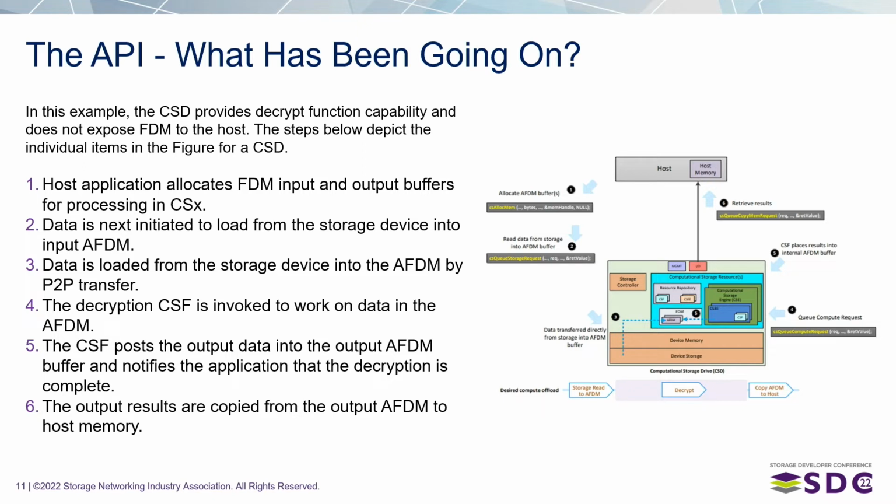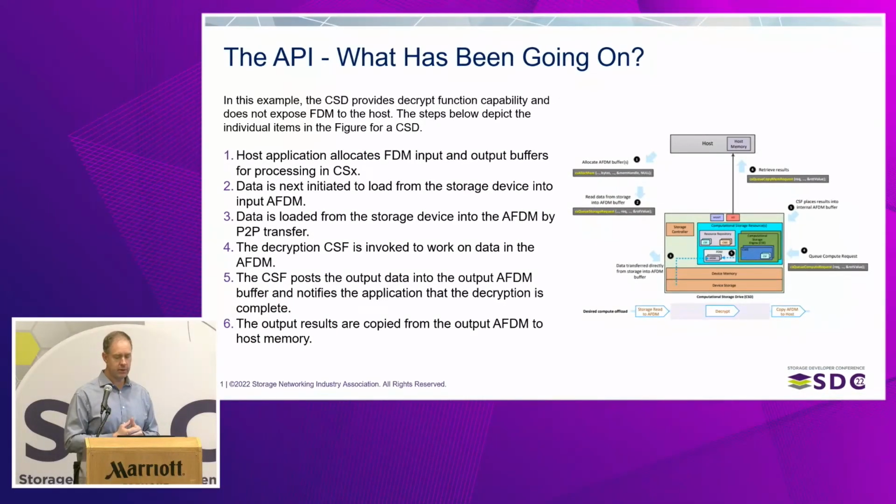And so the CS-alloc mem, that's one of the functions, and of course it's got a number of parameters to specify where and size and all that for allocating that FDM. Then once we have allocated some FDM, the host sends a command or makes a function call called CSQ storage request. So it's going to send a command to say, please perform a storage operation. We want to move data from the storage into that AFDM that we just allocated. So then the controller goes off and performs that operation, moves that data into the AFDM.